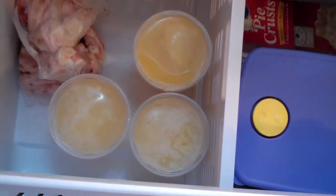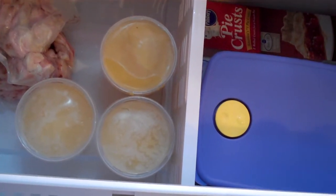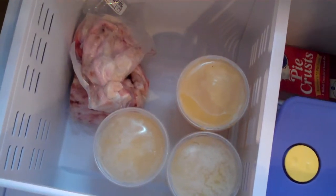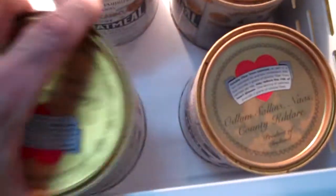Oh, that would be 3 quarts of freshly squeezed Meyer lemon juice. Some suet to be rendered out for fat, frying French fries and stuff. This is where I keep all my coffee. Put them in these cans. Grind it fresh every morning.